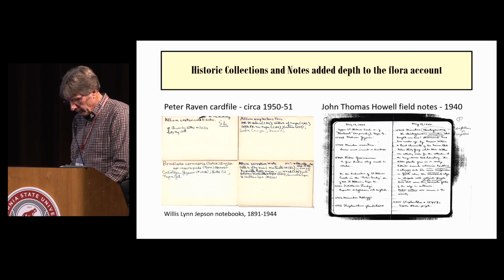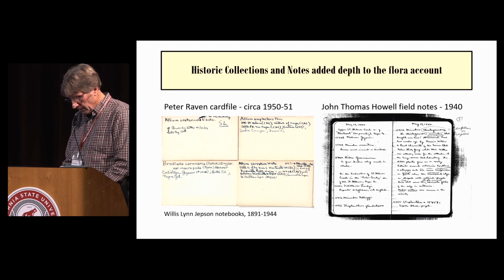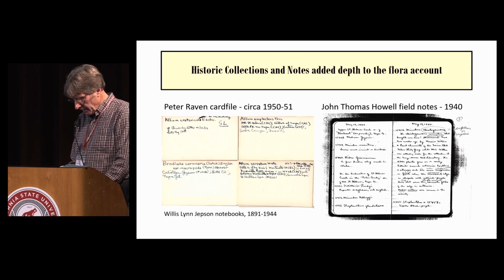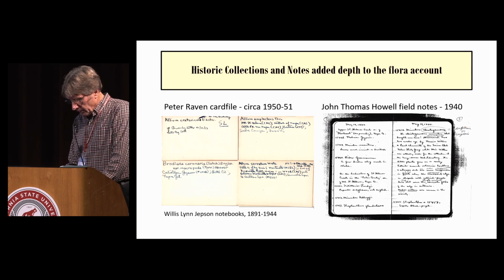A few botanists provided substantial historical documentation in notebooks and other records. Dr. Peter Raven studied the Napa County flora while he was a student in high school and created a 3x5 card file. John Thomas Howell led some field trips near Calistoga and published his findings. Willis Lynn Jepson had an affinity for Napa County that kept him active in the county for over 50 years.